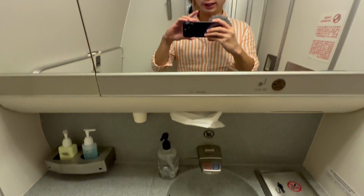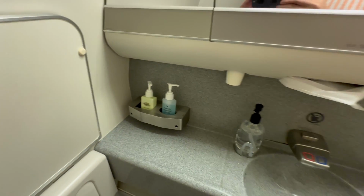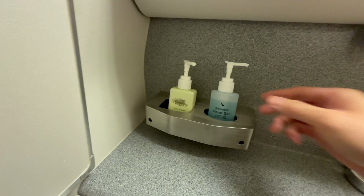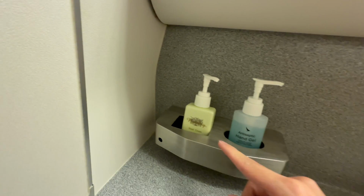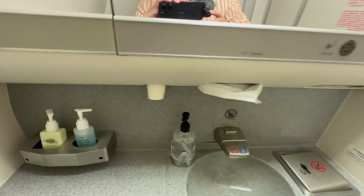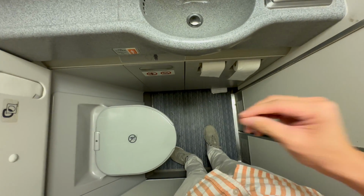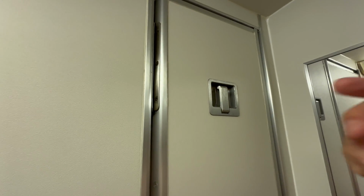Hello, welcome on board this Cathay 777-300 Economy Lavatory, located just behind business class, but this is dedicated for economy. So we got hand gel, like sanitizer hand gel, and hand cream, paper cup if you want to rinse your mouth. Space is pretty good, pretty wide here. Got hook, a very old school one.